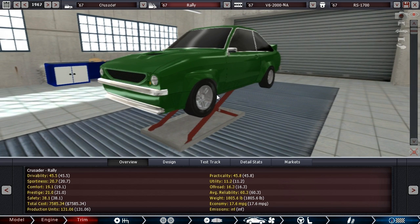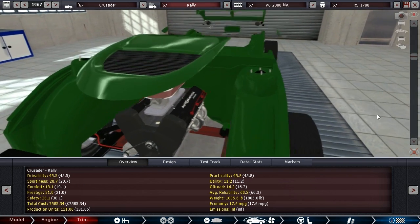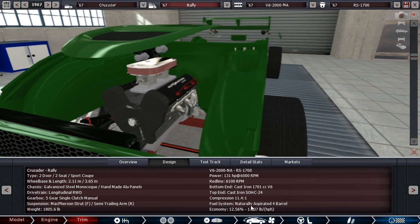So let's look at the design of the car's underpinnings, and looks like we got ourselves a V6 again. And this time, what do we have on there? 2 4-barrel carbs. I don't know why I have such a problem saying that. Yet it only makes 131 horsepower. Aha, because it's very, very small. 1700 cc. That is minuscule. That is a very, very small V6, especially for 1967.